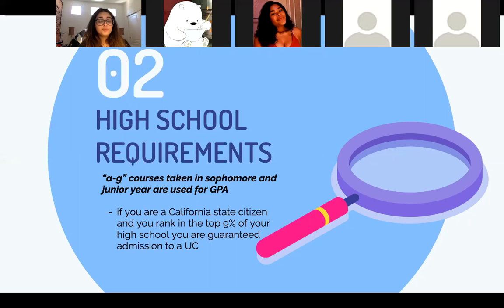Also, something super important to consider is every single high school in California, at the end of junior year, your counselors will send your GPA and your information to all the UCs. If you are a California state citizen and you rank in the top 9% of your class, you will be guaranteed admission to a UC. It's not a specific UC, it's whatever UC. It's most likely the UC Merced, Riverside, those schools, but you are offered admissions at a UC. You don't even apply, your counselors actually just send that information.